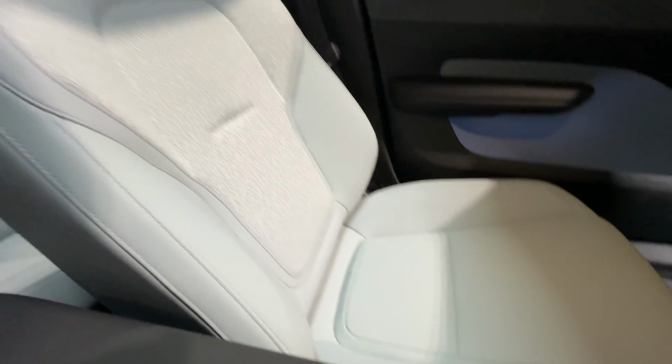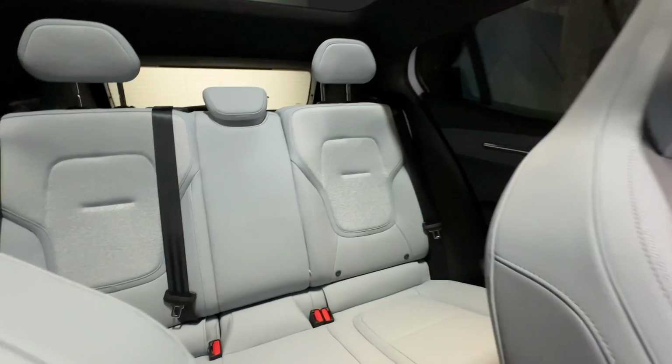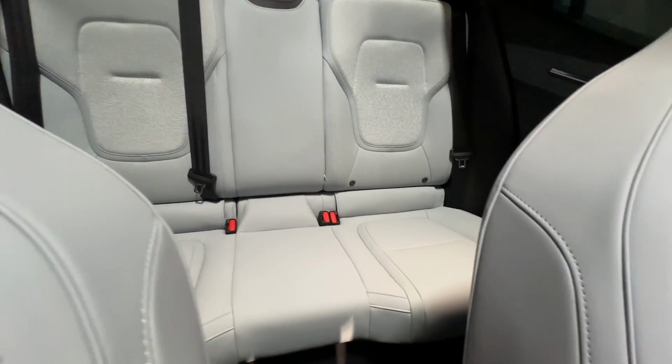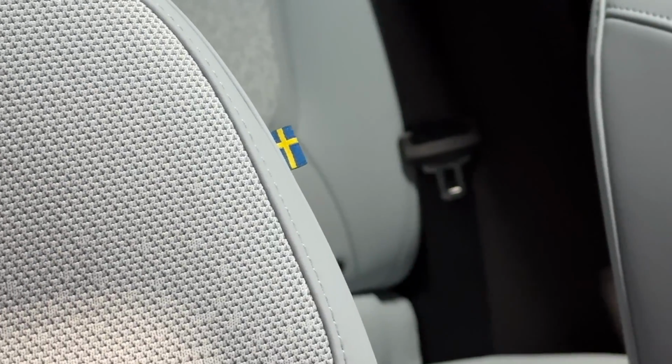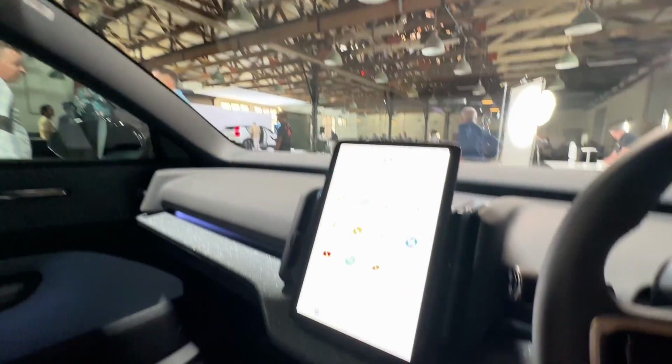These seats give off Tesla like I've never seen before. No, literally, I've never seen a Tesla before. Regardless, these are super premium seats. They look good, they feel good. The materials used don't feel like they're recycled or anything like that. They feel very, very high quality. And of course, it's got a full-length panoramic sunroof.